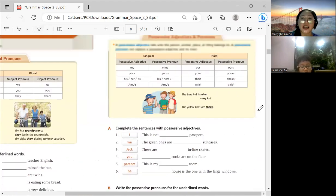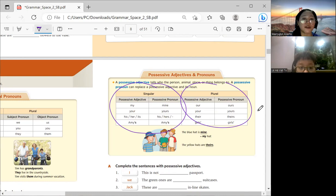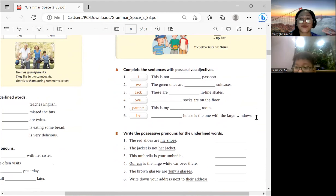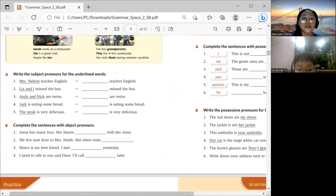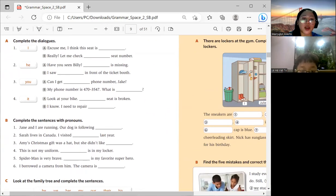So aside from that, we also tackle possessive adjectives and pronouns. We also have it here. Singular possessive adjective, singular possessive pronoun, and we also have plural possessive adjective and plural possessive pronoun. Can you still remember that? Remember last time? Yes. Okay, thank you. So this time we're going to proceed with.